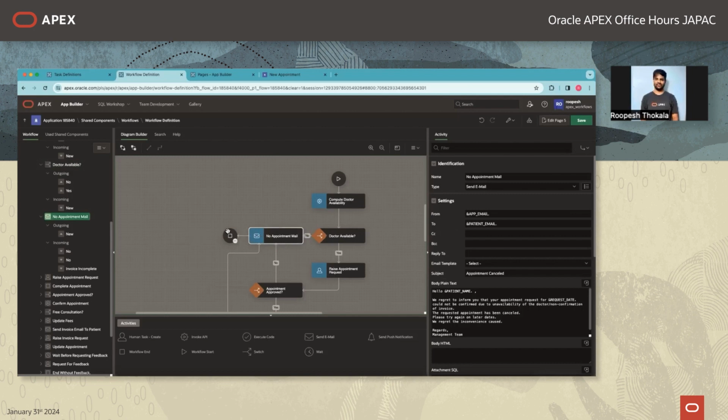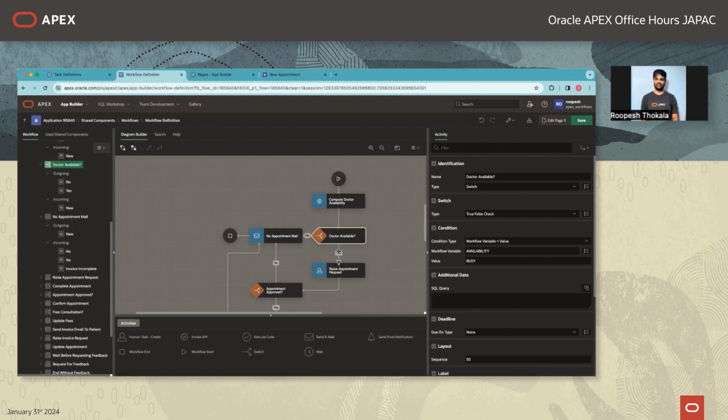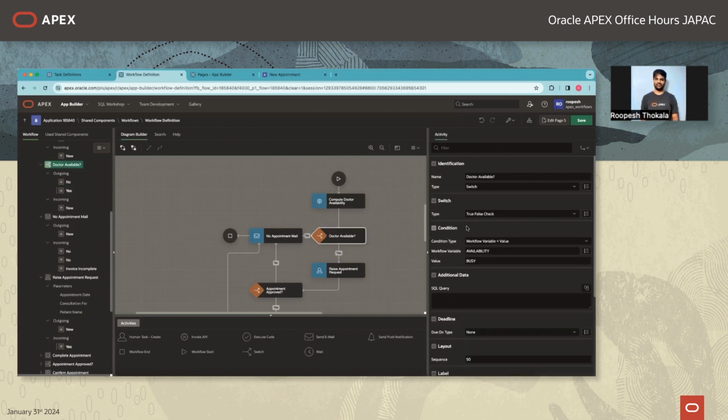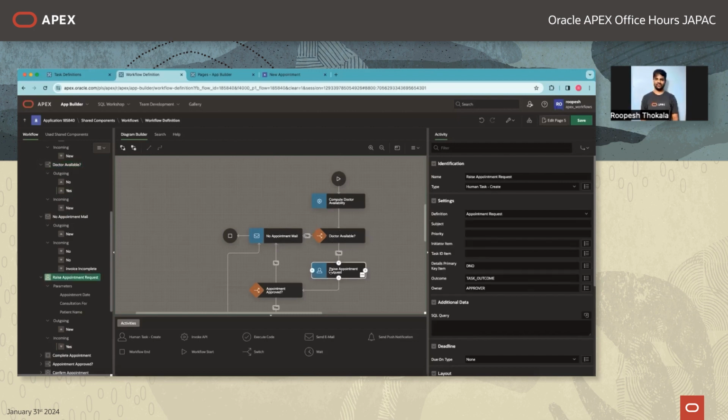From that, it will go to stop the workflow from there. Now, if the doctor is available, it will go to the condition. You can see here, it will go to yes if the condition is false. I'm mentioning my conditions here. If the condition is true, it will go to no appointment email. If the condition is false, it will come to raise appointment request.